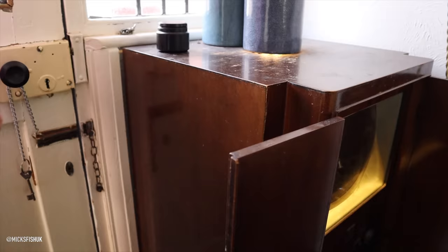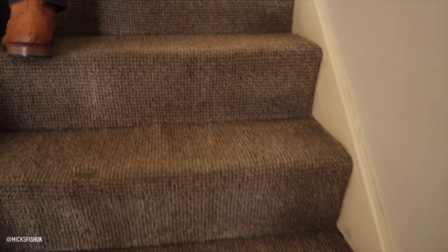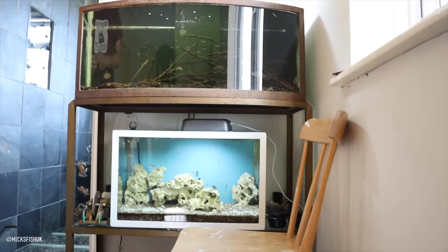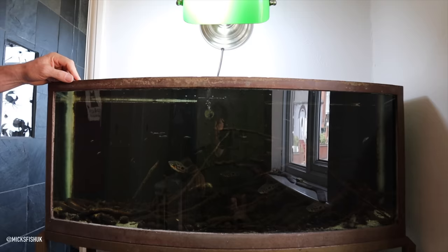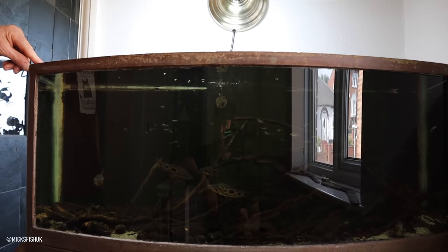Right, I'll follow you upstairs then, Jack. Let's go and have a look. So this is where you keep all your old school tanks, isn't it? Yeah, this is my vintage collection. Look at these, man. So how old are these then? Well, this one's from like early 60s. This was the first bow front tank available at the time, and cost a fortune back in the day. Yeah, I can imagine.